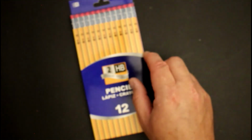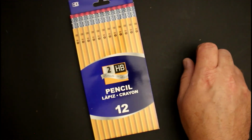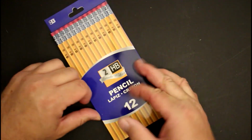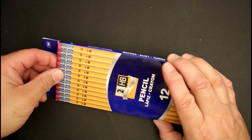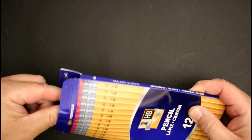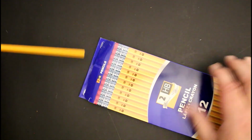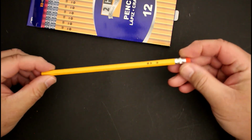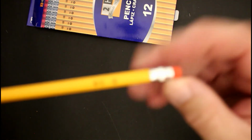Again, the side. So this is what we get for 28 cents. Kind of a mystery brand pencil. Let's open it up and see. Take one out. Okay. Well, here it is.